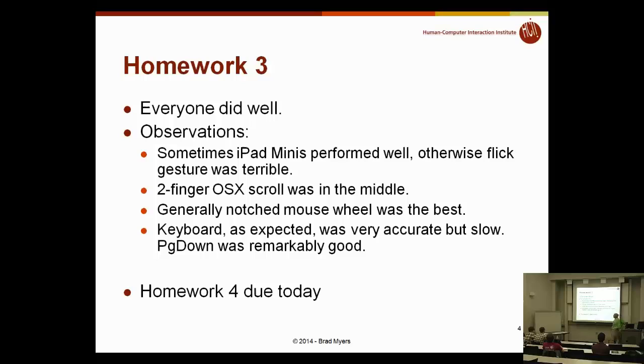Okay, so on homework 3, which is graded, Jeff had some observations in terms of how everybody's scrolling techniques did. Surprisingly, the standard scrolling that everybody loves, with 2 fingers on a touchpad, did not do very well in general, except for some reason on the iPad minis, which was a little surprising. On Macintoshes, it worked okay. Generally, a mouse wheel with notches so that you could feel the increments worked the best. People using the keyboard arrow keys was very accurate but slow. So pretty much as we expected.